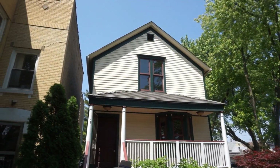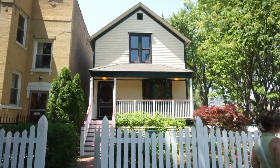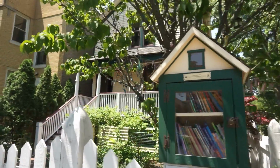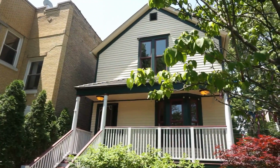Elias built the house. Flora, his wife, was the architect of the house, and she was the architect of 2 other houses on the block that he built. So the original house did not have a porch. So they lifted the house in the early 1900s.